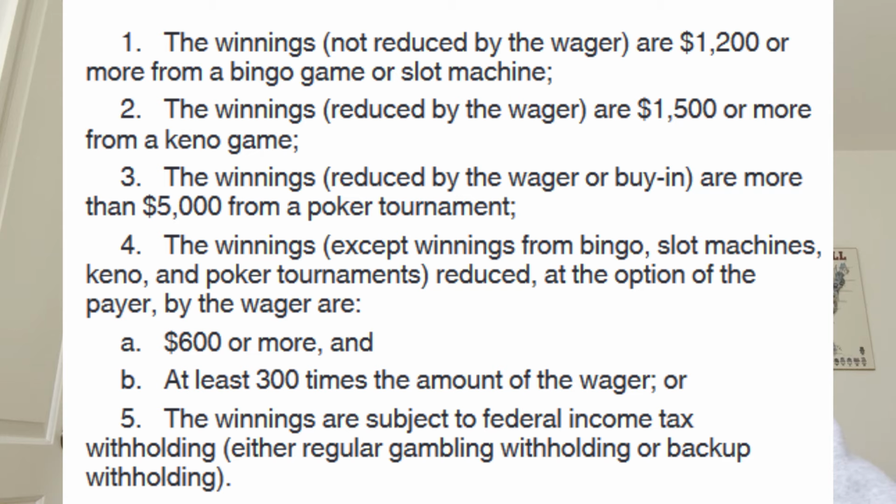One, the winnings not reduced by the wager, so the gross win, the winnings are $1,200 or more from a bingo game or slot machine. So you are familiar with the hand pay of $1,200 for slots, and this is the amount for a single win, whether it's a single line hit or a full bonus round. That is the threshold. So $1,200 in a single game on a slot or higher, you will have to file a tax form for that win, and that includes all types of gaming machines. So slots, video poker, and video keno count for this amount.